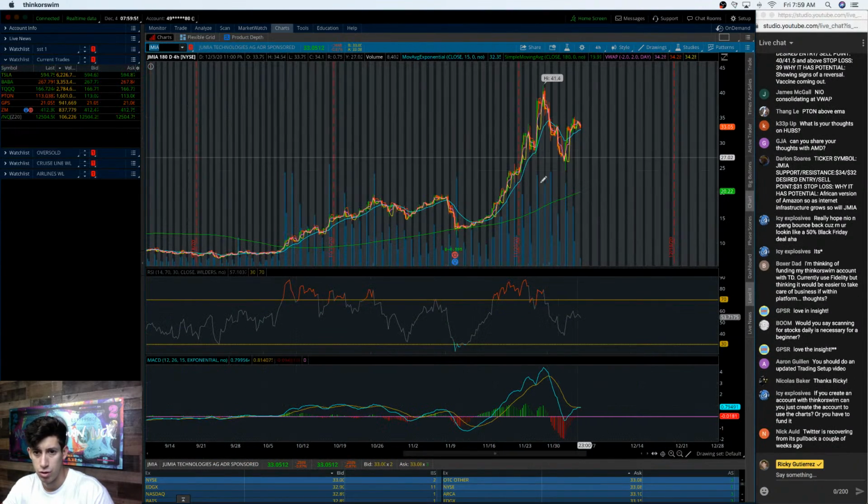Overbought as well. So recent push, overbought, pullback potential, testing the EMA line. We'll see if it validates it and begins to make higher highs, if it bounces off this EMA line, or if we break below it and it begins to pull on back.